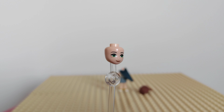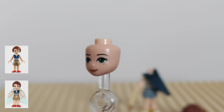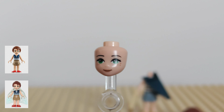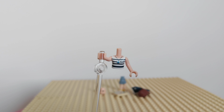This is the closed mouth variant. The open mouth variant is exclusive to the 2016 versions of Emily. The torso is exclusive to the 2015 versions of Emily.